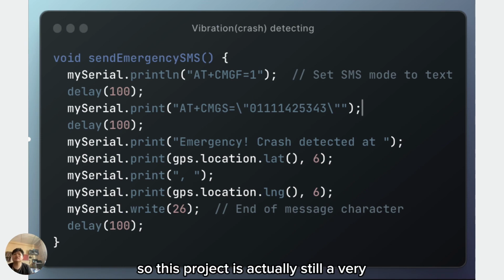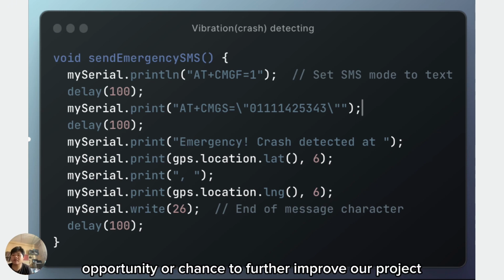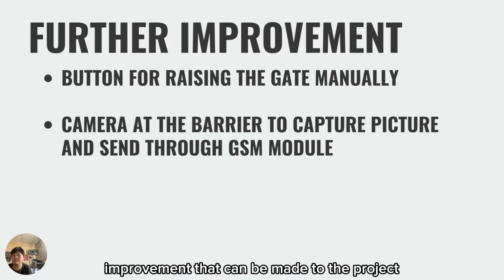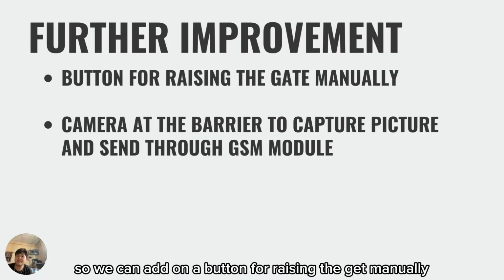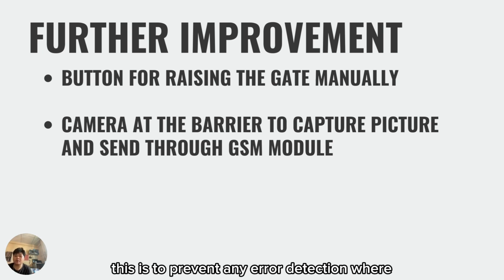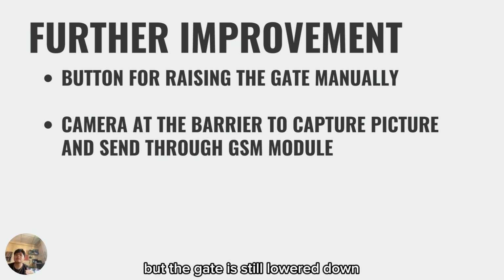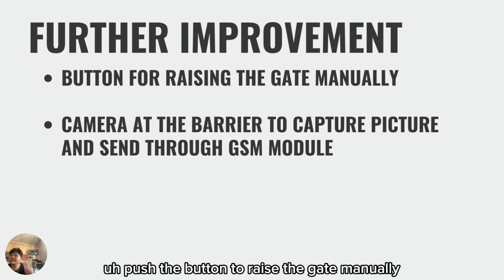So this project is actually still very on-surface, and we didn't have the time and energy for further research or improvement. If you are given the opportunity to further improve our project, these are some of the improvements that can be made. We can add a button for raising the gate manually. This is to prevent error detection where, for example, the car doesn't pass the height limit but the gate is still lowered down. So the user can push the button to raise the gate manually.